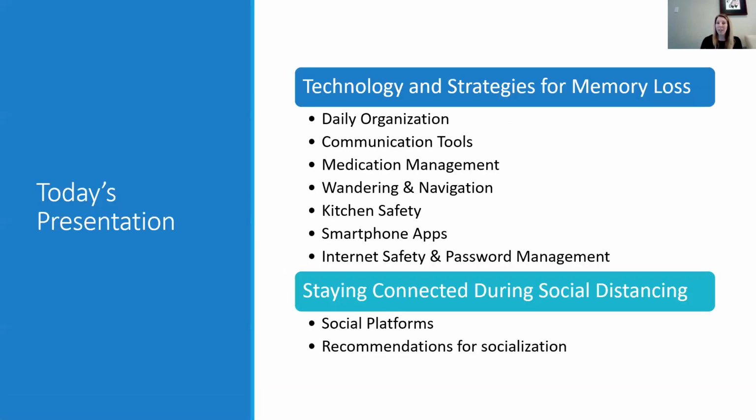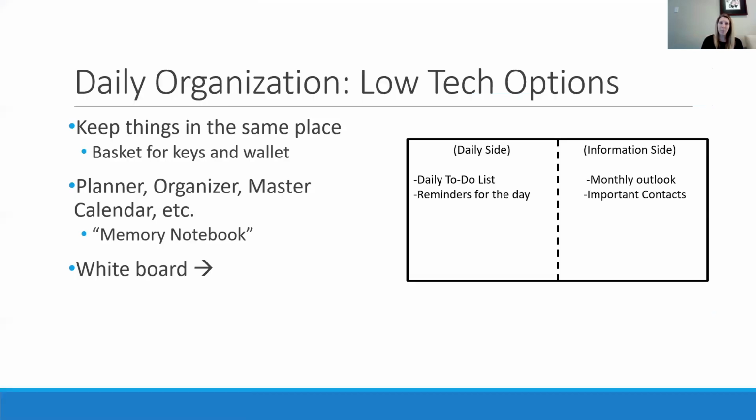So what we'll be talking about today is I'm going to go through some different areas where technology can be helpful for different aspects of memory, whether that has to do with organization or navigation. I'll also spend a bit of time talking about internet security and password management. It's not the fun part of my talk, but it's really important. And then given the context of COVID-19 and what we've all been up against for the past, my goodness, 8 months, I also want to talk a little bit about opportunities of staying connected, things like Zoom, which we're using today, and other options that we have available.